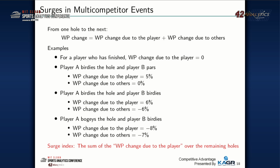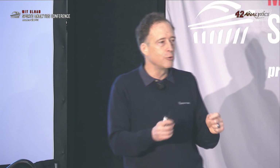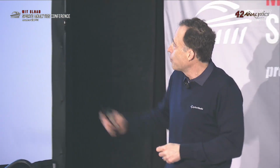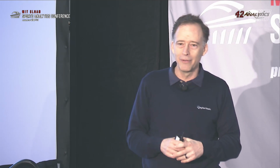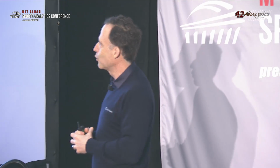So from one hole to the next, there's a win probability change. It can go up, it can go down. We're going to decompose that into the win probability change due to what the player did and the win probability change due to what everybody else did. So Paul Casey, who had finished, his win probability is going up even though he's doing nothing. So the win probability due to Paul Casey when he's finished is 0. All of the win probability change is due to what's happening to the other players that are out on the course.